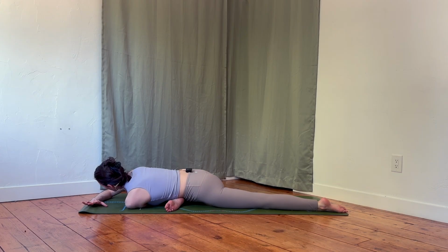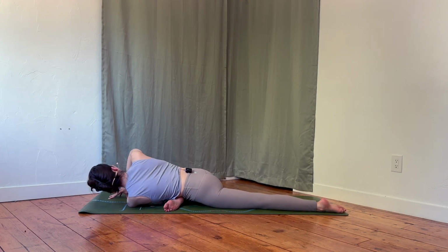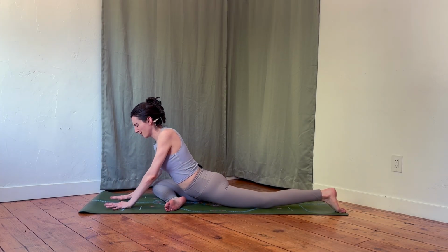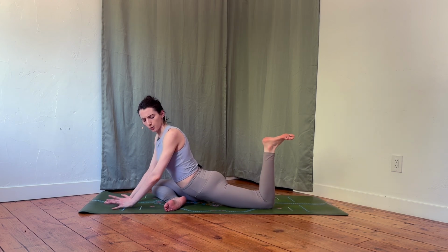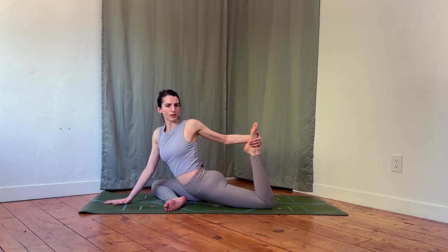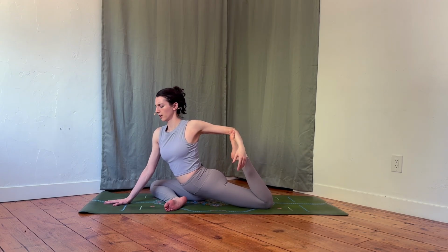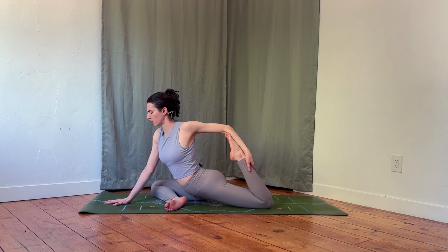Or if you'd like to work more into the glute and back, then you can twist open towards the right side. Or if your quad feels especially tight, feel free to come into a quad stretch as well, either opening up towards the left side or towards the right. Know that during this hold, you can change the variation at any point if you notice that something else would feel better in your body.